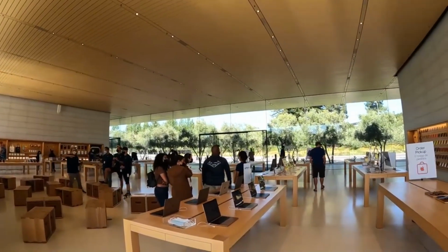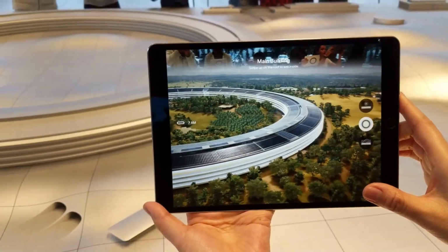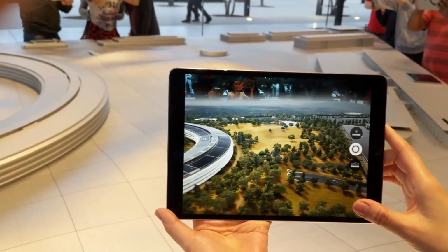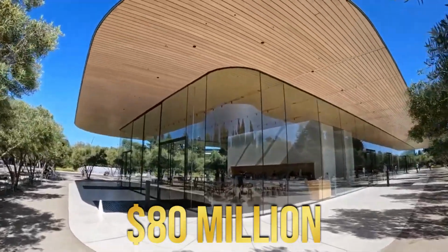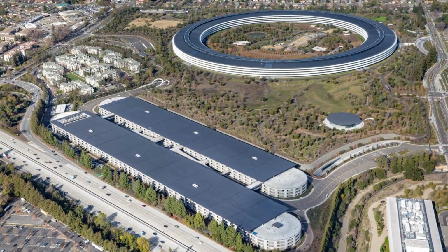It's a 2-story building featuring exclusive merchandise not sold at other Apple stores. Furthermore, there's an exhibition space that showcases a 3D model of Apple Park with augmented reality, and a roof terrace overlooking the campus. Just the price of the Visitor Center was stated to be around $80 million. It offers 700 parking spaces for the public via an underground garage.